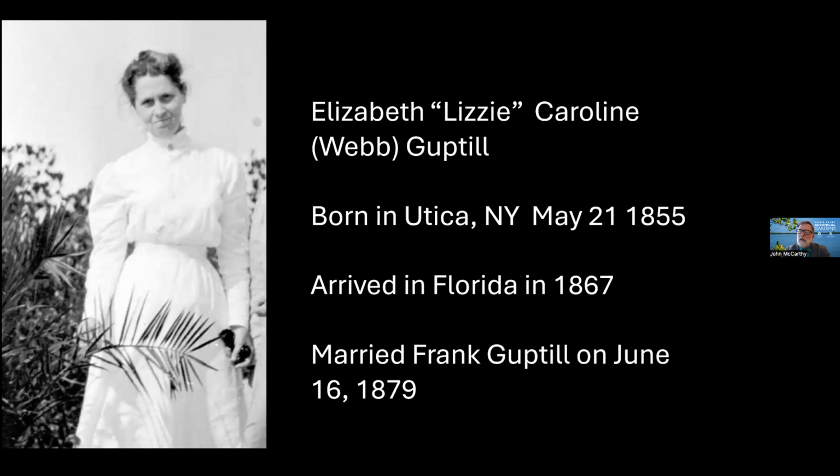I kind of want to start. A lot of people talk about this as Frank Guptill's house. And Frank certainly had a hand in building it. But I don't want to forget that Frank was married to a woman named Lizzie Webb. And it was as much her house as his, and perhaps more so, in that the land was donated to her by her father when she married Frank Guptill. So the land was kind of hers, and then we'll hear more of that story.